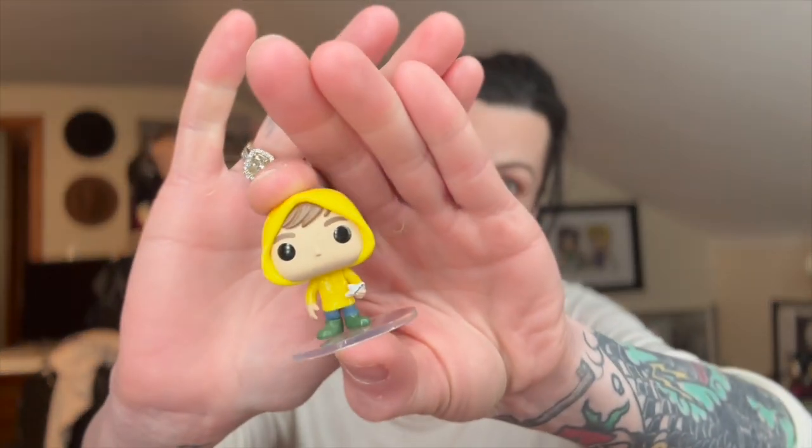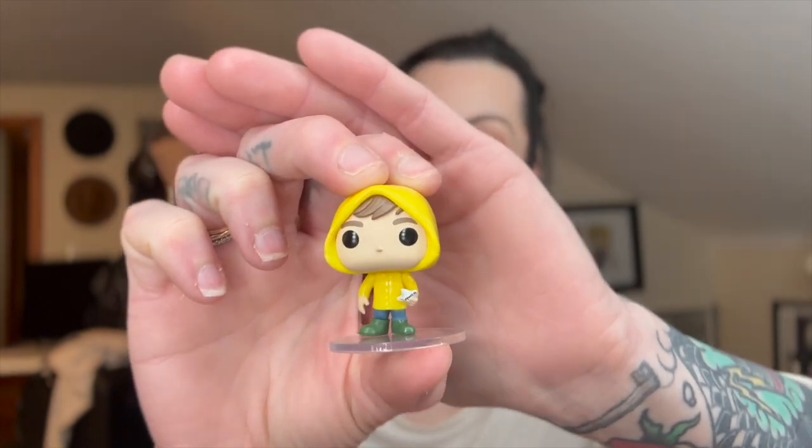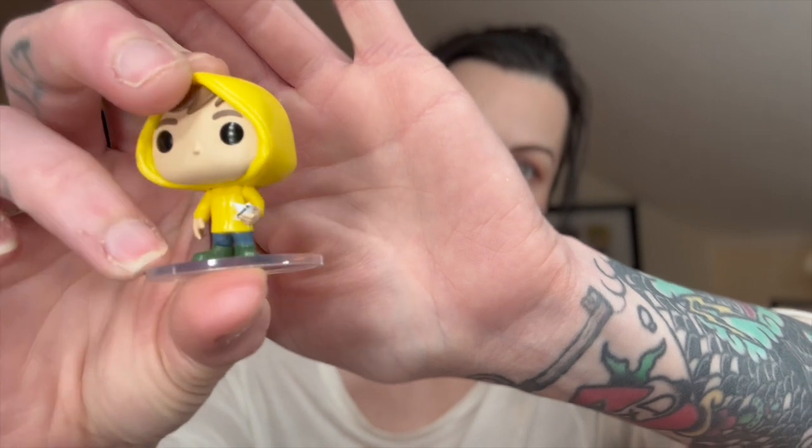Okay, so we have another character from It. This is Georgie. Georgie Denbrough is the younger brother of Bill Denbrough, and Georgie falls prey to Pennywise the Clown very early on in the film. Georgie is then used to taunt Bill and his friends throughout the remainder of the novel. Of course, he's holding his SS Georgie paper boat, which frames the entire introduction to the film. Moving right along, please. Day 5.